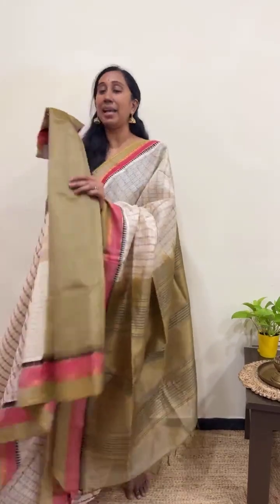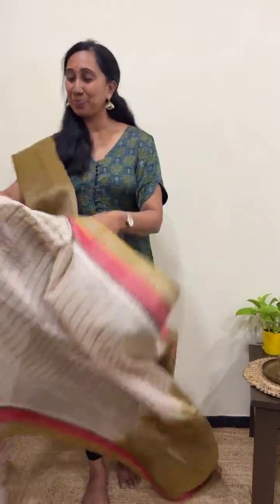Even the body is very sober. It is a light yellowish biscuit tone, and the highlight is the blouse pairing in this beautiful olive color combination. So just a hint of pink, very light and sober color. It's a lovely sari to own and to cherish.